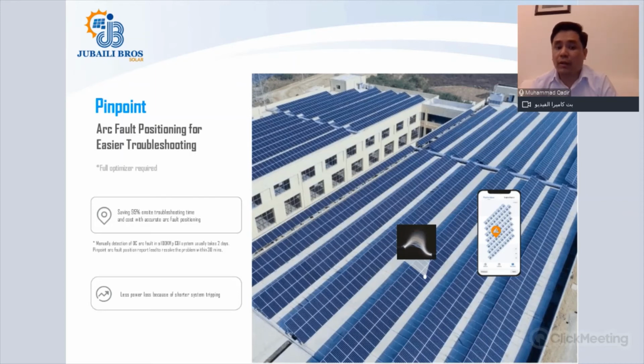And apart from the detection time and number of days, it also gives you a higher energy yield due to this feature, because in a conventional PV plant you would have to turn off your PV plant for 2 days, let's say, in order to find out where exactly the issue is. Now with Huawei, you would detect these within minutes, and you can see on your mobile phone exactly where the issue is and send someone to rectify it.